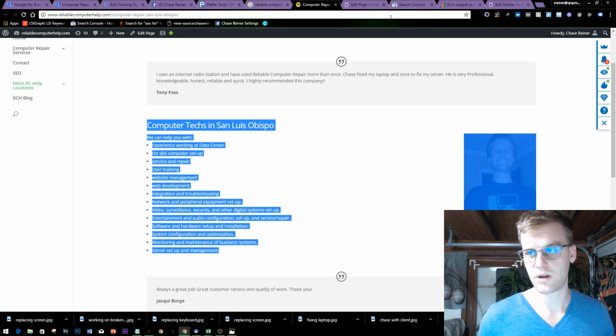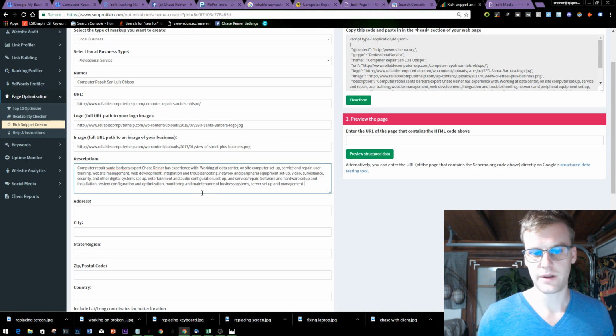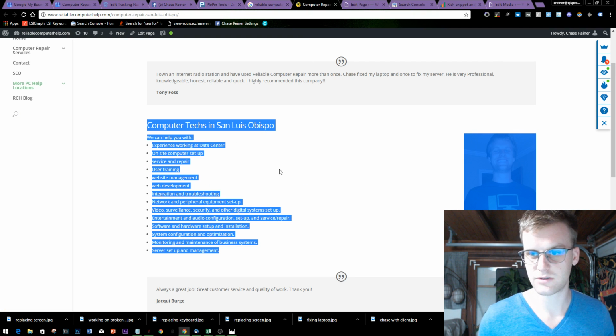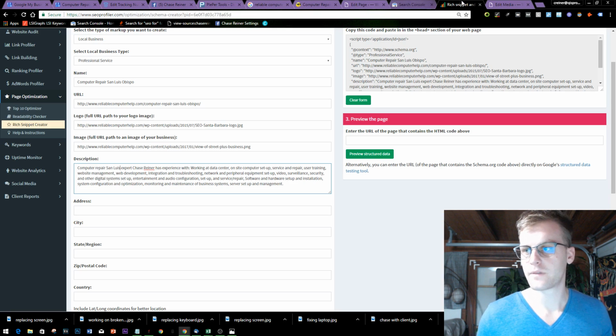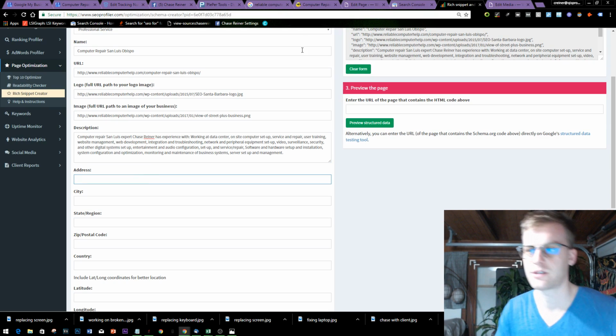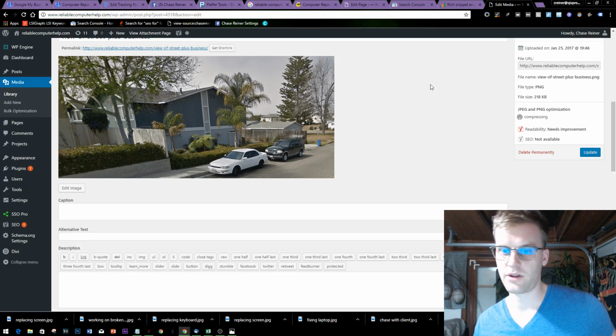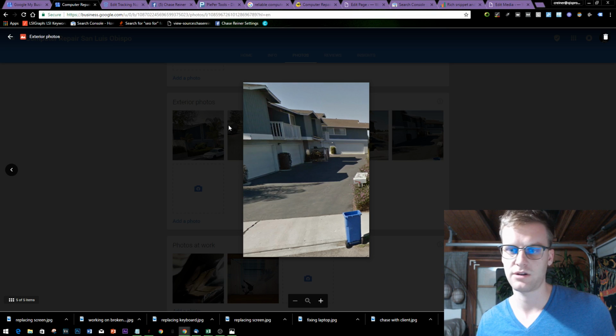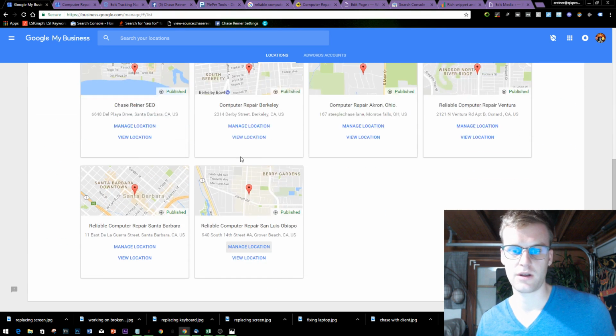So grab that, put it in there, change it for San Luis, because I think that actually says Santa Barbara in there. Well, that image does, so it's fine. Next, we're going to put that address, even though I think it's going to be in JSON-LD, so it won't actually show. But even if it does, no big deal, because I don't think anybody actually lives there anymore.